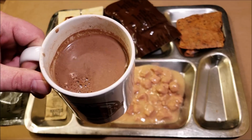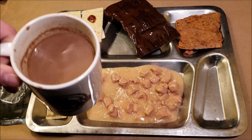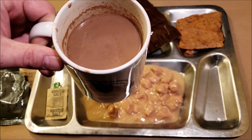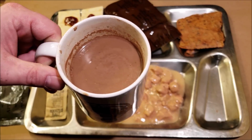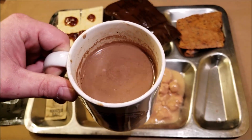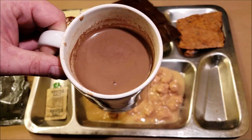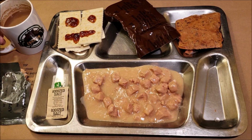Oh, that is so good. Oh my gosh. Especially where it's been cooling down, I can feel that going all the way down into my core. That is fantastic. It's rich, it's creamy, chocolatey. The coffee adds a nice little zip to it. You can just barely taste the coffee in it, honestly. It's very, very good, though. Oh, yeah, I drink that all the time.